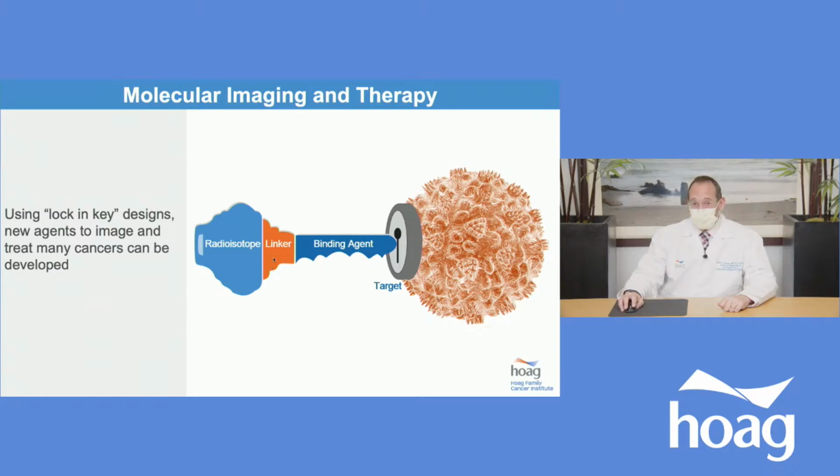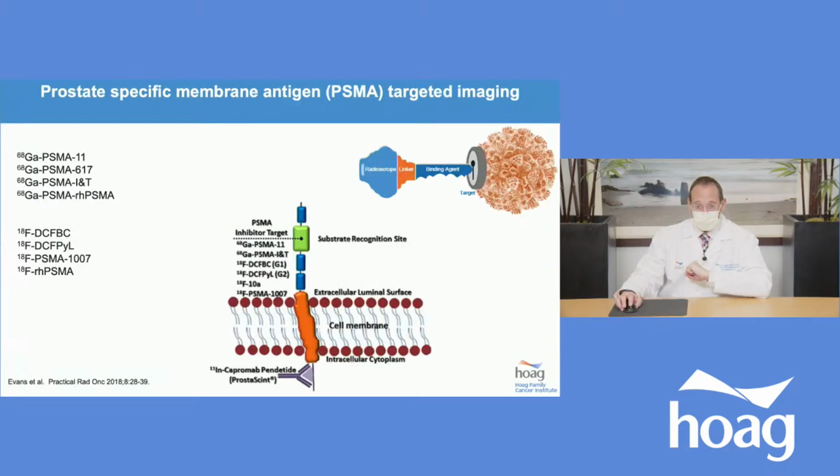We can then link to those binding agents radioisotopes, things that emit radiation. If the radioisotope emits a small amount of radiation, we can use it to visualize the tumor in a positron emission tomography scanner. If the radioisotope emits a lot of radiation, we can even build keys that bind to cancer cells and emit enough radiation to kill the cancer cell.